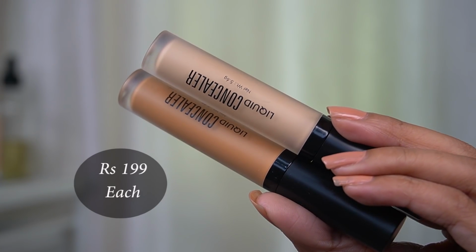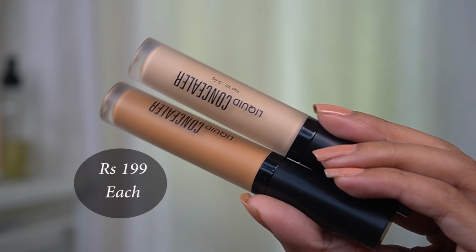So the next product we have is a concealer. Now this concealer, I would say a lot of people know about and talk about, but it is still very underrated. This is the Swiss Beauty Liquid Concealer. I love this concealer so much. The shade range, not so much.